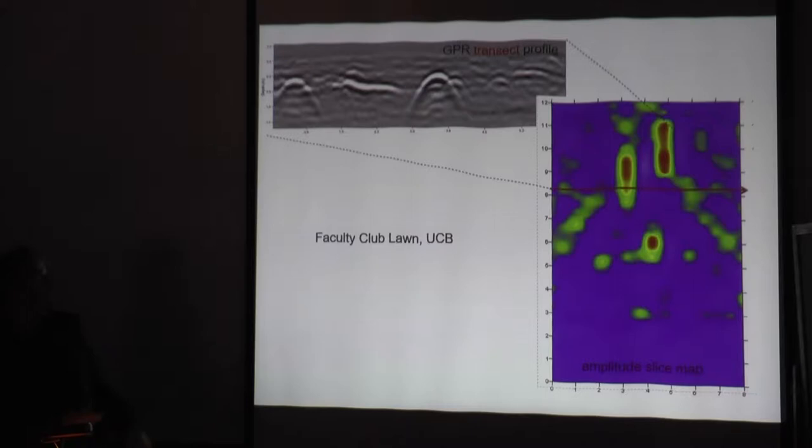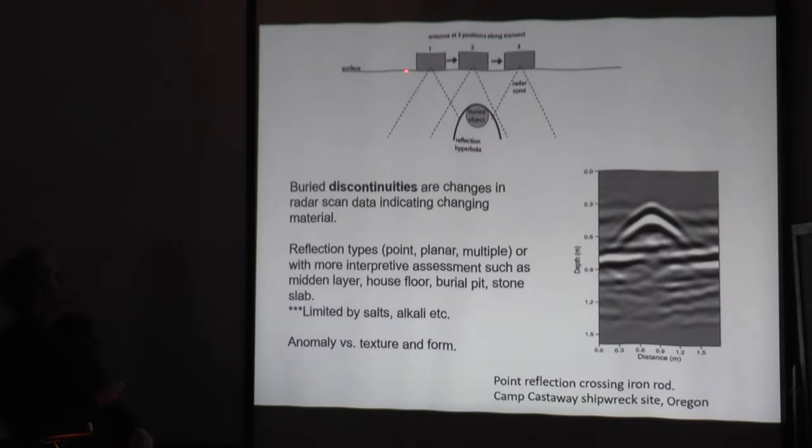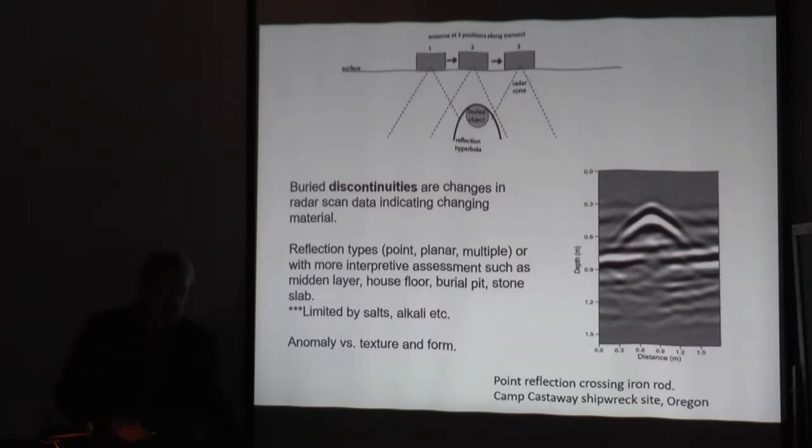So we'll look at slice maps in color at various depths, and then the transect profiles, which are generated as the instrument moves across the ground surface, and the buried object often shows as a hyperbola, a single object, because the radar first picks it up when it's farther away, and then it's closer, and then it's farther away again as it moves across the object. Planar surfaces look a lot like planar surfaces in a regular geomorphic profile.